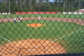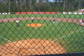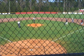We will see what happens. Usually these discussions end, and as Coach Cuthbertson walks back to the dugout, the out obviously does stand. Hall headed back to the dugout. The Jacks will go to the top of the third.